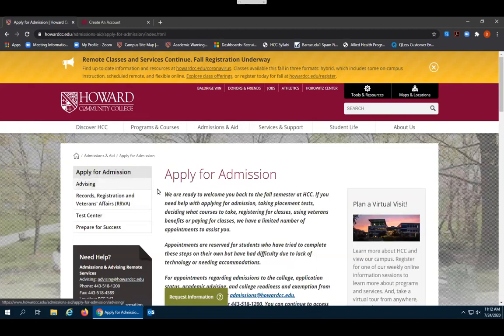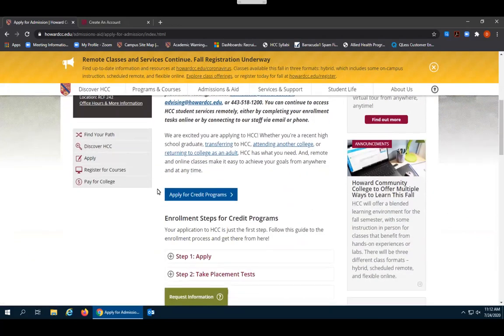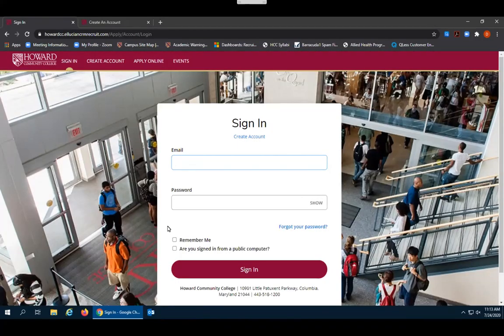And once you click apply, you're going to see there's a couple options here. And the first one you're going to want to do is just apply for credit programs. For those students who are brand new, they've never come to an information session and never had to use this system in the past, you're going to go ahead and just create an account.